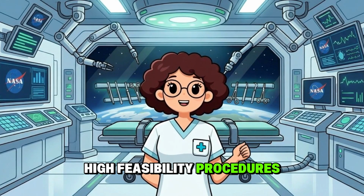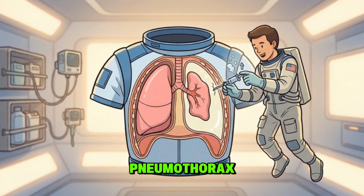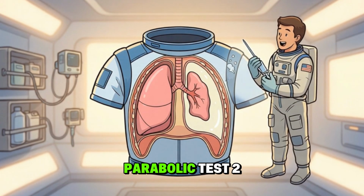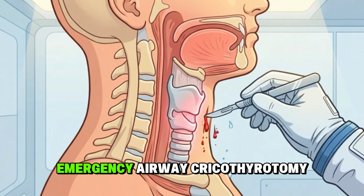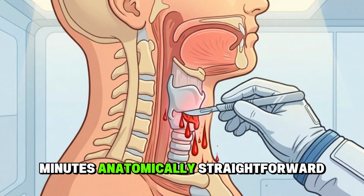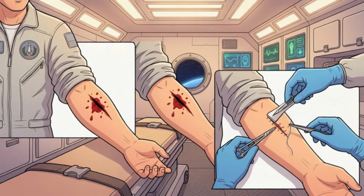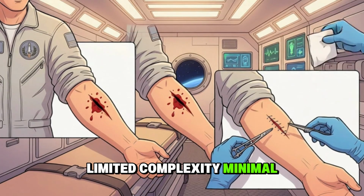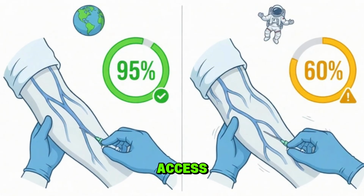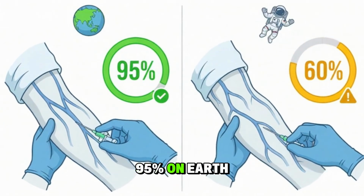High feasibility procedures. 1. Needle decompression for pneumothorax, collapsed lung. 2 minutes, high success in parabolic tests. 2. Emergency airway, cricothyrotomy, 2 to 3 minutes, anatomically straightforward. 3. Laceration repair, limited complexity, minimal bleeding, moderate feasibility. IV access, 60% success rate in microgravity versus 95% on Earth.